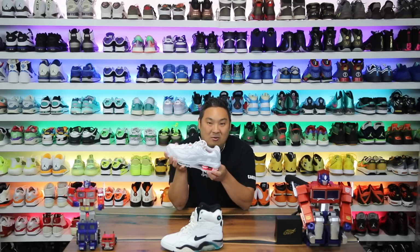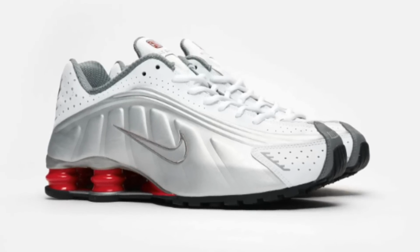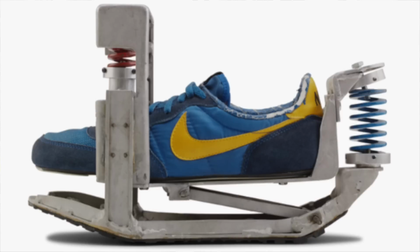Moving on. Number 4, we have a technology that is tried and true and then also forgotten about, but then retroed back again still to maintain some sort of odd relevancy. Any which way, we have the Nike Shox. They released in 2000, and the Shox finally became a reality after many years of waiting. Bruce Kilgore actually designed the Shox, but originally the concept was from 1984.